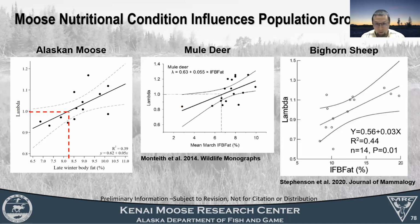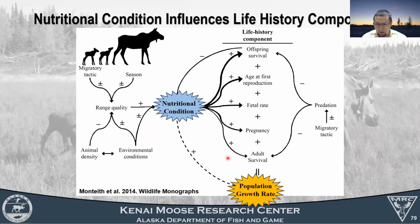So we're really excited to see that we're seeing the same type of relationship between the nutritional condition of our moose and the population growth rates. And again, that's just linking these 2 things, nutritional condition to the population growth rate.